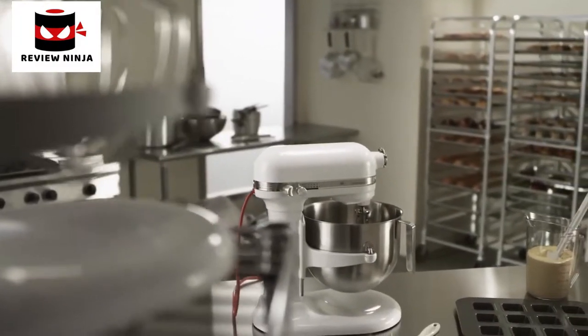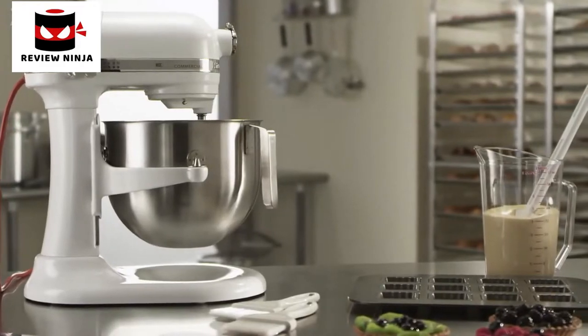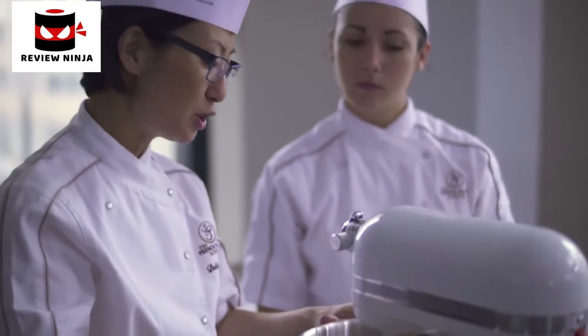Introducing our best performing commercial stand mixer ever. The all new KitchenAid commercial stand mixer. Designed with chefs in mind.